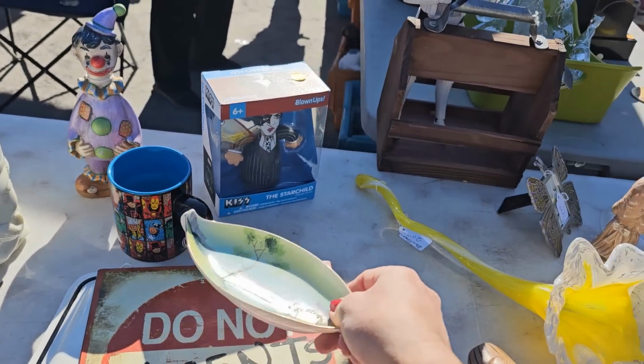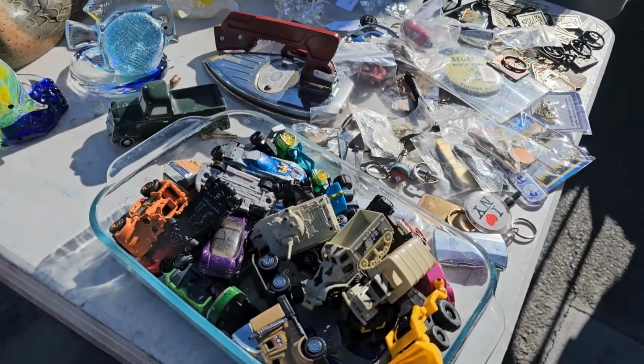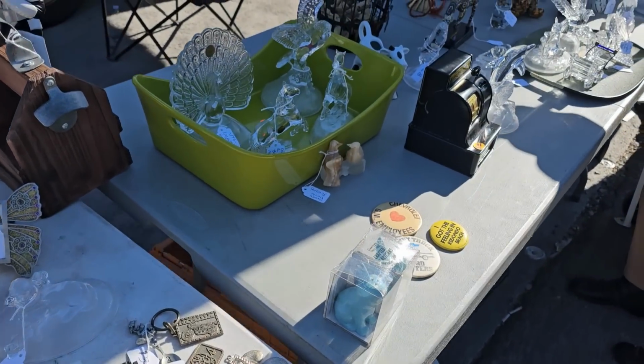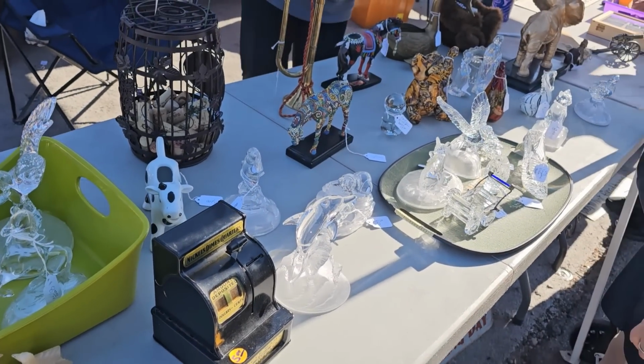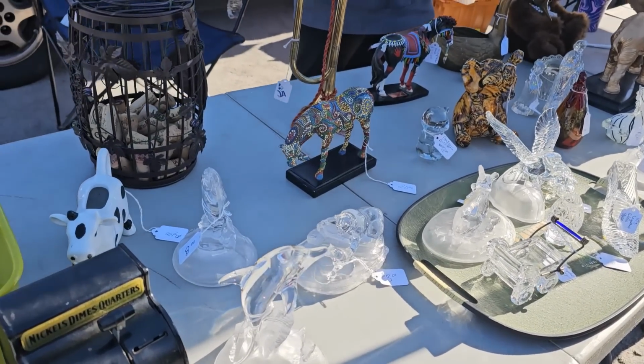Let's keep going over here. We've got some cars and keychains. Well, $1 is $1. All sorts of beautiful glass we have here.